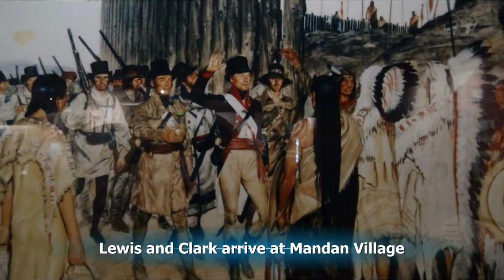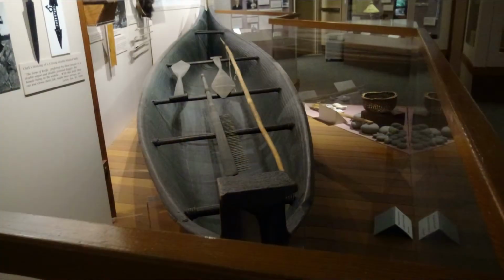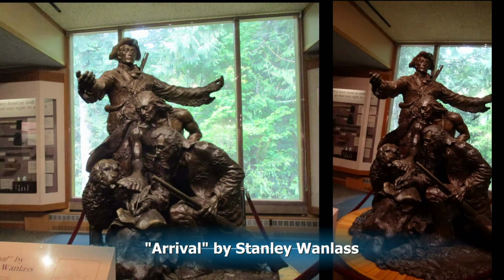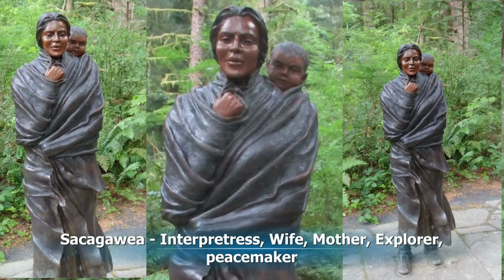Here we have some of them reaching the Mandan village where they stopped for the first winter. When they got to the coast, they used canoes like this to get around. And here's a statue of the arrival. They have a lot of artwork here. Here's a picture of them at the salt makers camp, making salt from the ocean water, and here's a statue outside of Sacagawea and her child.